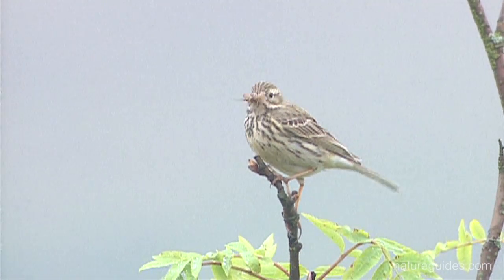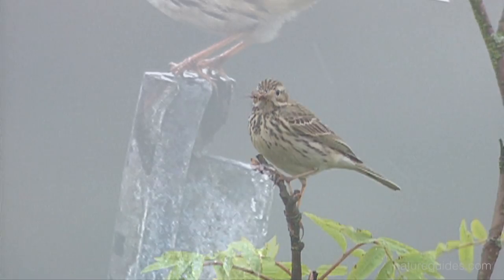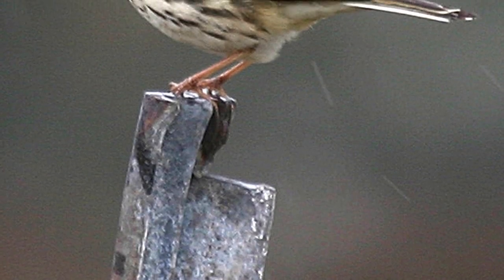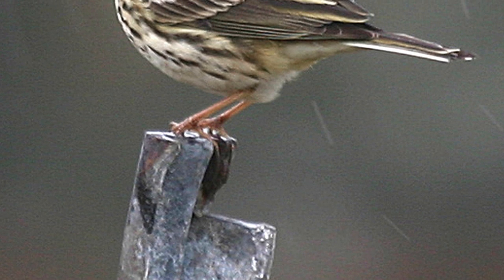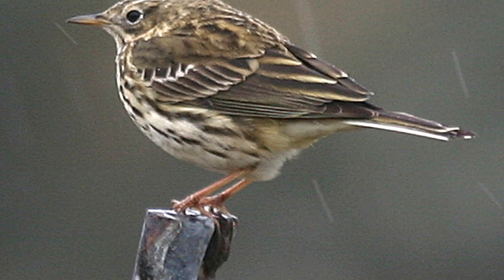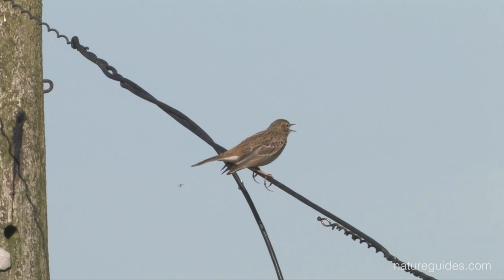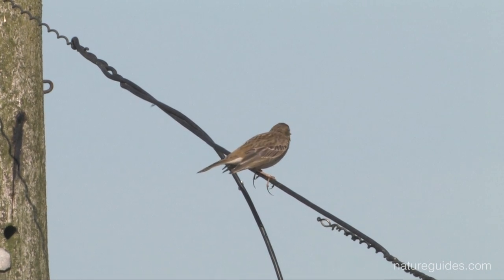Meadow pipits are the favoured food of many predators, and the birds always give me the impression that they know this. Almost invariably found on the ground or low down, and very rarely sitting in trees, meadow pipit can occasionally be found perched on posts or fences, from where they will sometimes sing. The song, along with skylark, is one of the characteristic sounds of open areas.